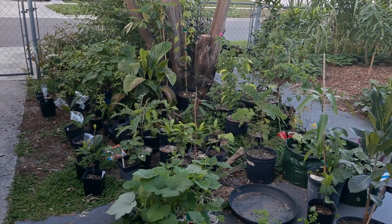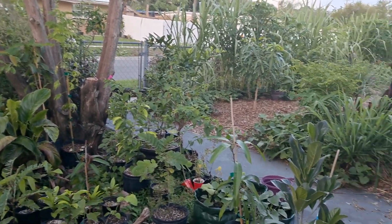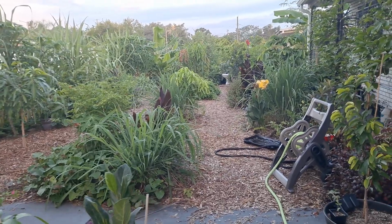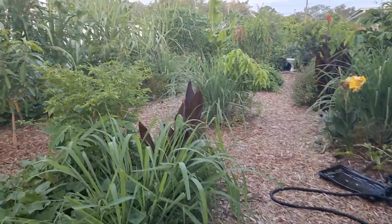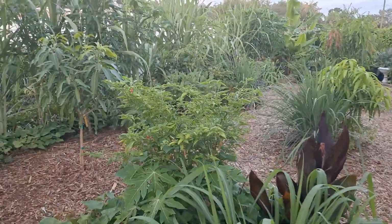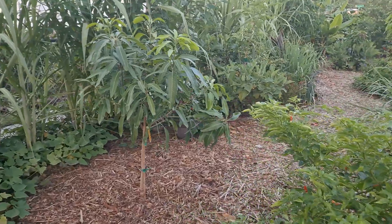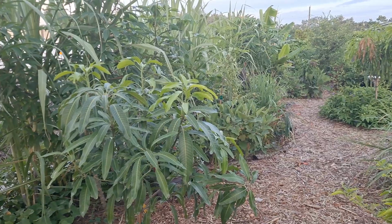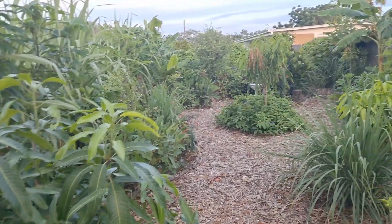In the front you can see some of our projects. Nothing really is blooming up there, but we've been getting some rain, so the garden is responding nicely. This month we took out a Cogshall mango, put it in a pot, and replaced it with orange sherbet, so that's exciting. The sugar cane is 10 feet tall. It's amazing.